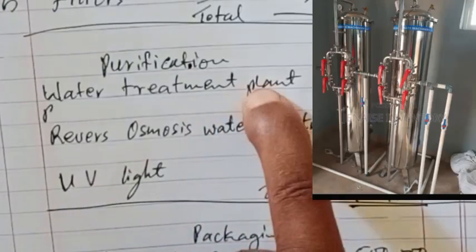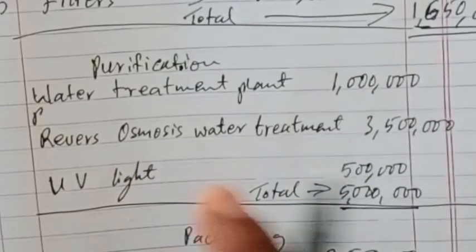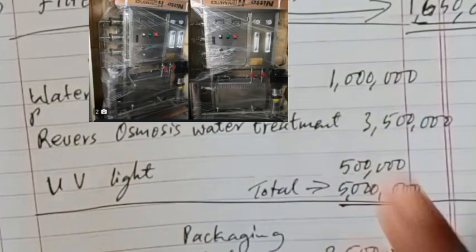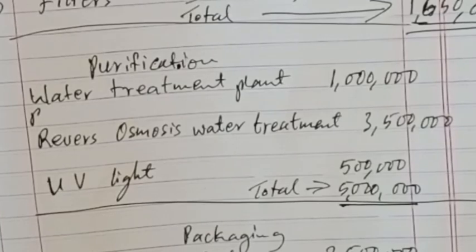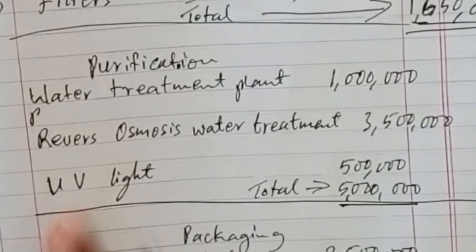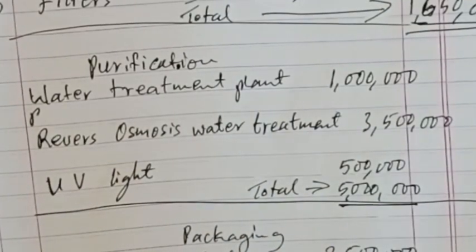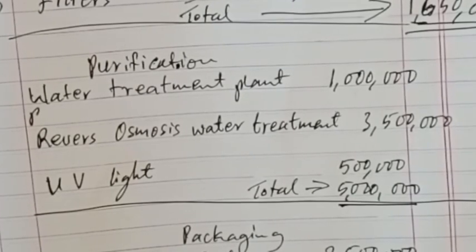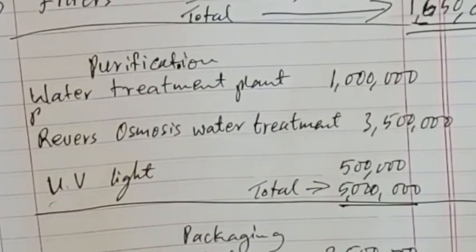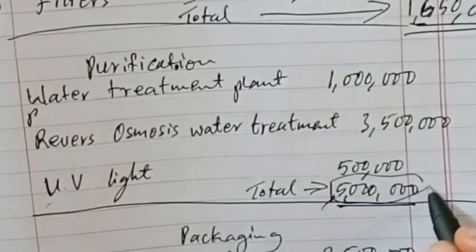Now for the water treatment plant, the one you are seeing on the screen, let's budget 1 million naira. Now for reverse osmosis equipment, that water treatment reverse osmosis, we are budgeting about 3.5 million naira. There are sets that are up to 11 million, but let's go with this low one. Now there is a need for us to still install UV light, although it's optional at this point due to the presence of the reverse osmosis purification. But if you still want good quality, you can go with it. So let's budget about 500,000 for that. So total on purification we have about 5 million naira. This is the subtotal.